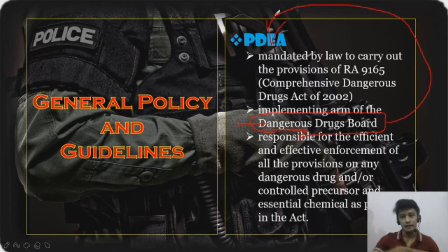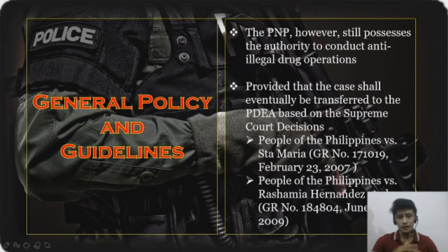Pero itong PDEA, sa taas niyan, merong Dangerous Drug Board. So, the Dangerous Drug Board, they are in charge of the administrative, or let's say they supervise the PDEA. Okay? And we have here PDEA, they are responsible for efficient and effective enforcement of the provisions of the RA 9165. Okay?